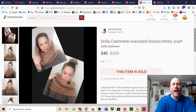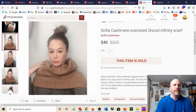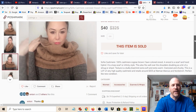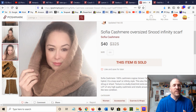This is one where what I like is she is showing this infinity scarf at different angles. So in other words, she's not just showing the scarf on a mannequin in one position. She's showing it in this position. Now she's showing it looped, and forgive me, I don't know the proper terms, but here I'll call it, in guy terms, bunched up. The point is that if it's something that has multiple uses and multiple positions it could go in, show that.